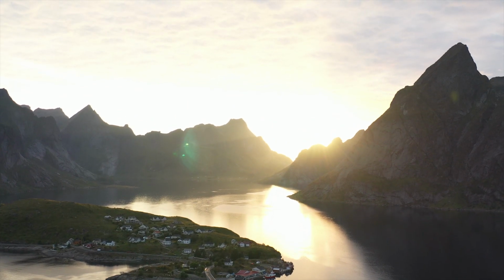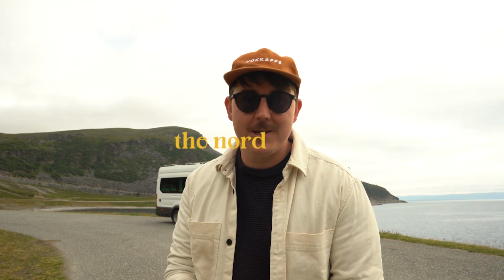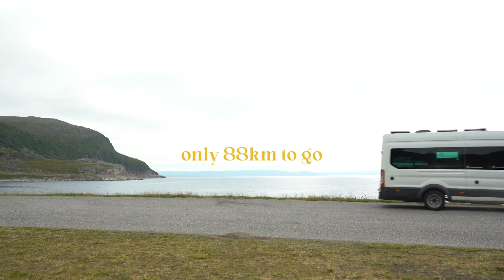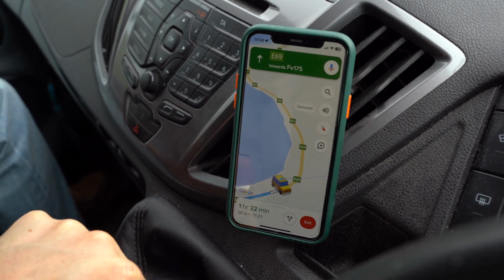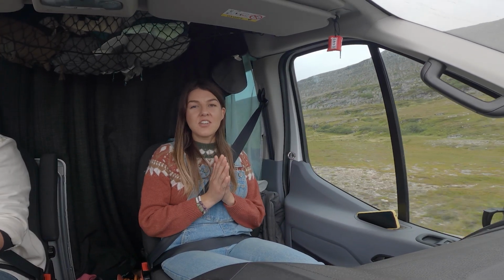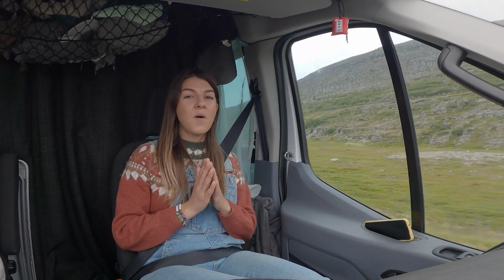We have made it to Norway. And you've joined us on our final push to the most northern point in Europe, the NordKapp. Head east on E69 towards Sekunder, Filsvek 175. So if you're new around here, we actually started this mission to the NordKapp back in Germany. And you can actually see part one of this mission right here.